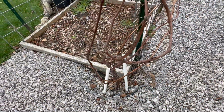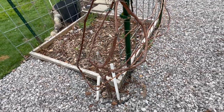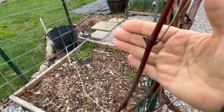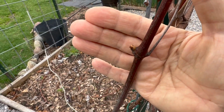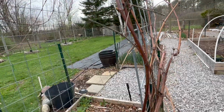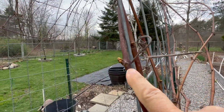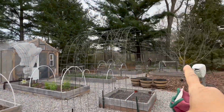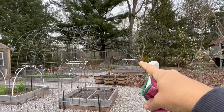This is my other grapevine. This is supposed to be a seedless white, but it has seeds. Anyway, it is not as far along as the other one. It's a little bit more unprotected than the other one. It's closer to the other pine trees, but it's doing really well. It's starting to bud out very nice. And this one's got this arbor to grow on. So way over there is my other two.